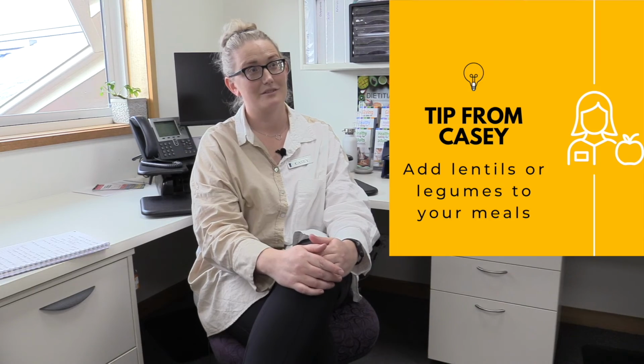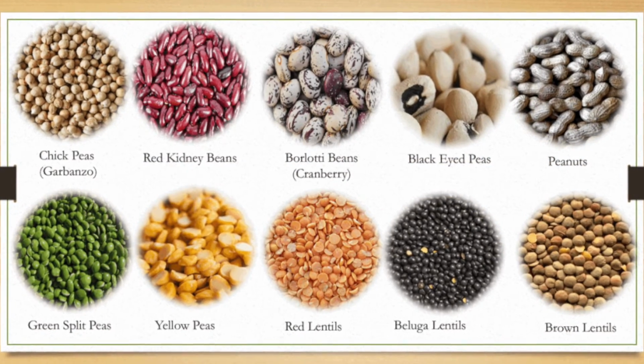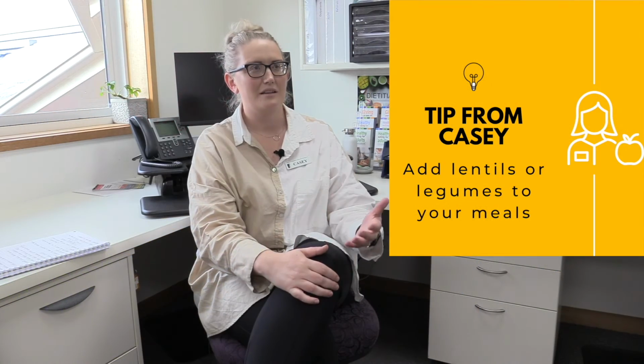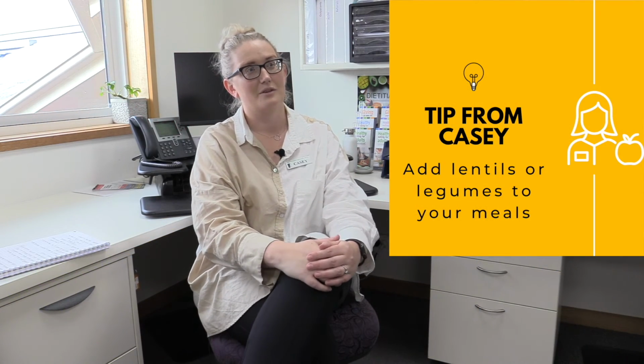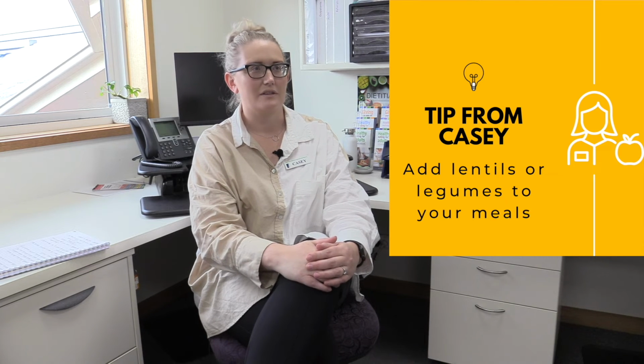Some other things that you can do to reduce your bills in winter is by adding things like lentils and legumes to your meals. They're nice and full of fibre and protein, and we can use these to bulk up our protein type foods. The cost of meat is also going up, so we can use things like lentils and pulses and different beans to help bulk up our meals.